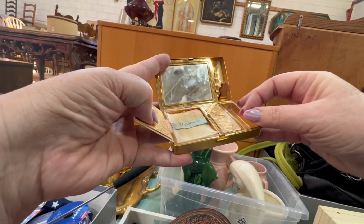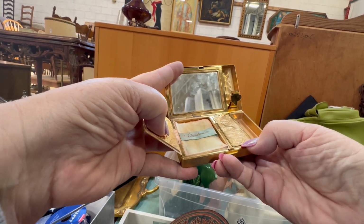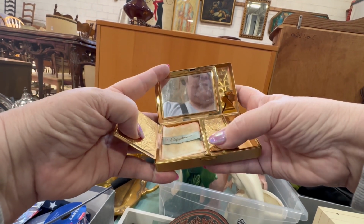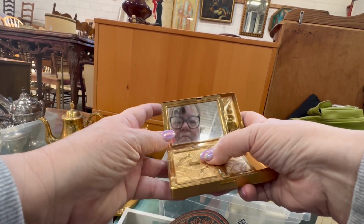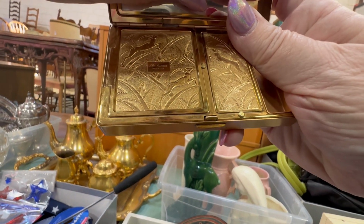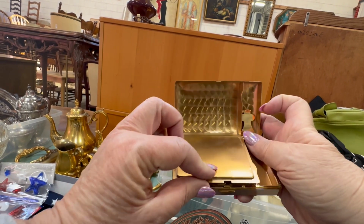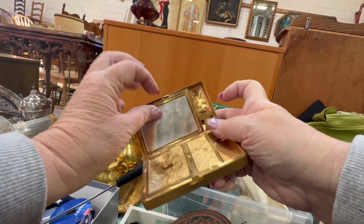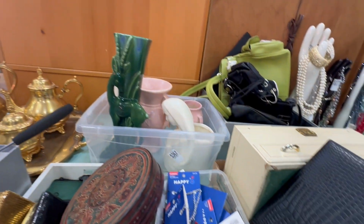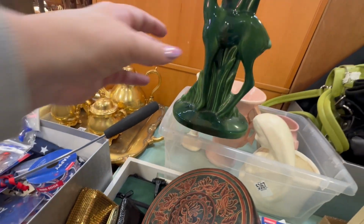And I'm opening this section. If I could get it open. I'm not sure if more powder is there because I think the lipstick goes on the other side. But it was really, really pretty. And I bid on this, and it went up to $75, and I stopped bidding. I'm like, I'm not paying $75 for that.